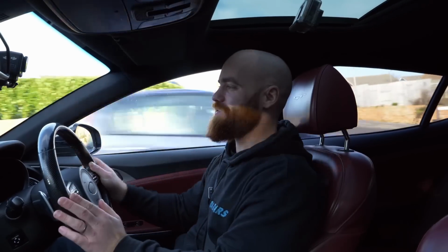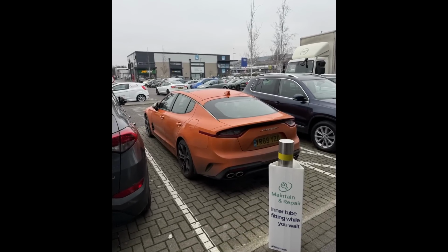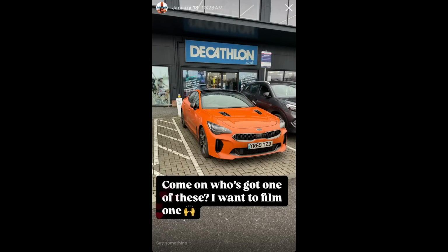Now, this is a lovely story, honestly. Only a few days ago, I was just out and about doing some shopping and I walked past a bright orange V6 Kia Stinger. I took a picture of it and put it on my stories on Instagram and said, come on, look how cool these are. Somebody surely got one. Can someone send me a DM? I want to get one of these on for review.